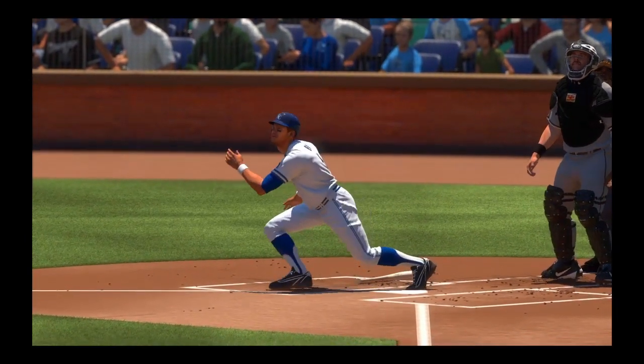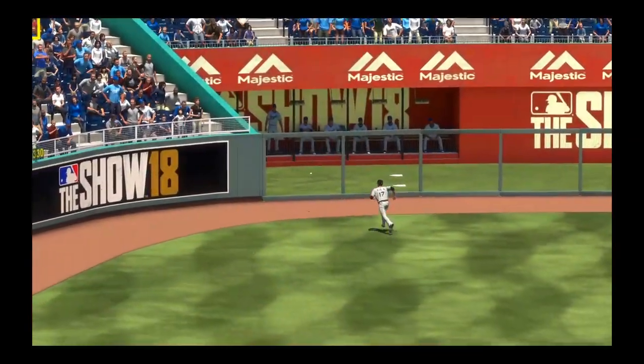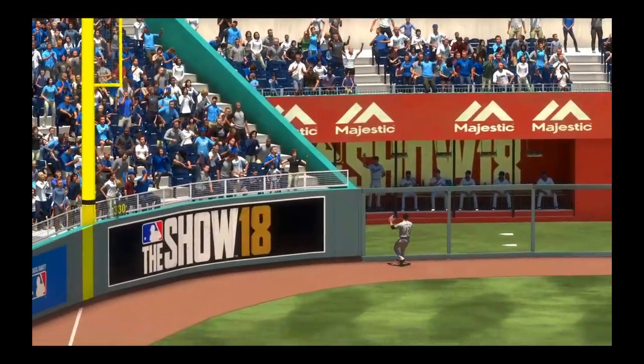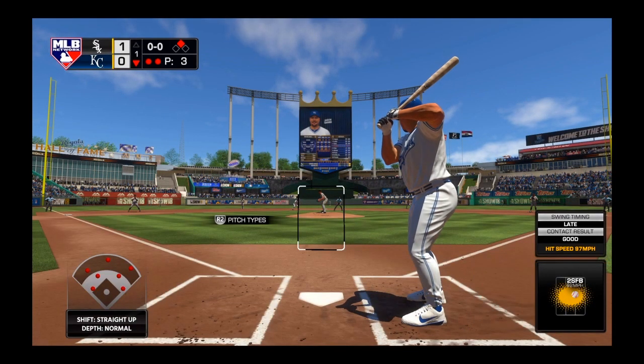Hey, this is what every hitting coach teaches when you start playing baseball. Don't try to do more than you can. Hit the ball where it's pitched, and he does a great job right there as he pushes it down the line nicely, and it bounces over for a ground rule double.